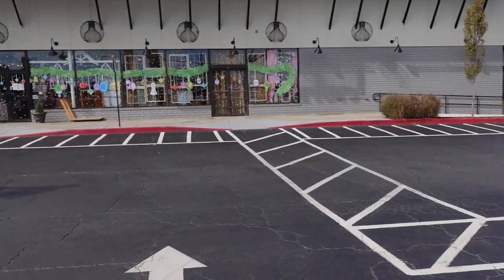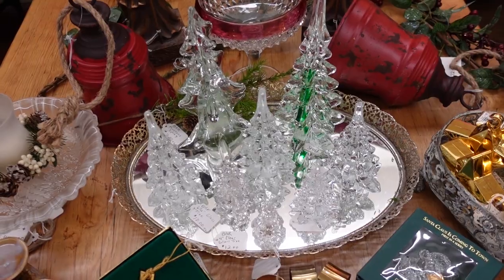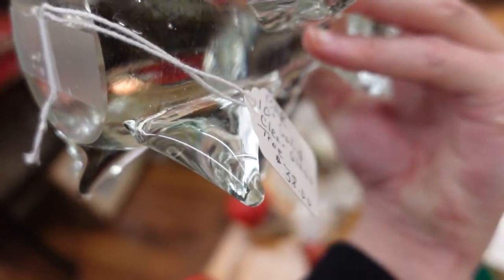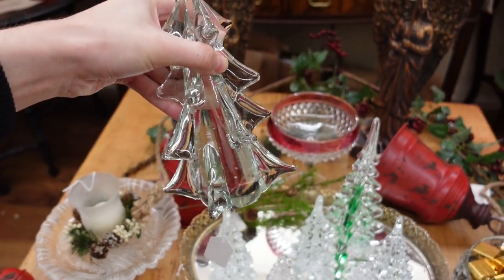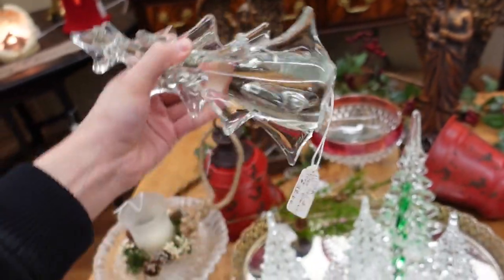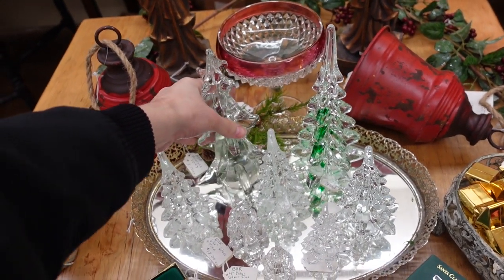That was stupid. We are going here into the Queen of Hearts Antique Mall. They have a whole bunch of these trees that I like picking up. They're these vintage blown trees. They've got $38. This is a 10 inch. That is so pretty. I like the shape of this one because of the branches. It's very tempting. I really enjoy these trees for myself, but I don't know.